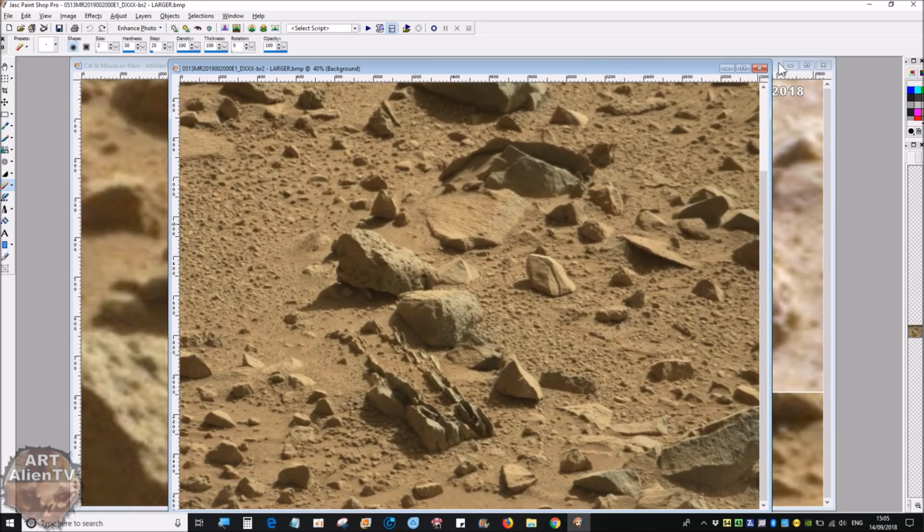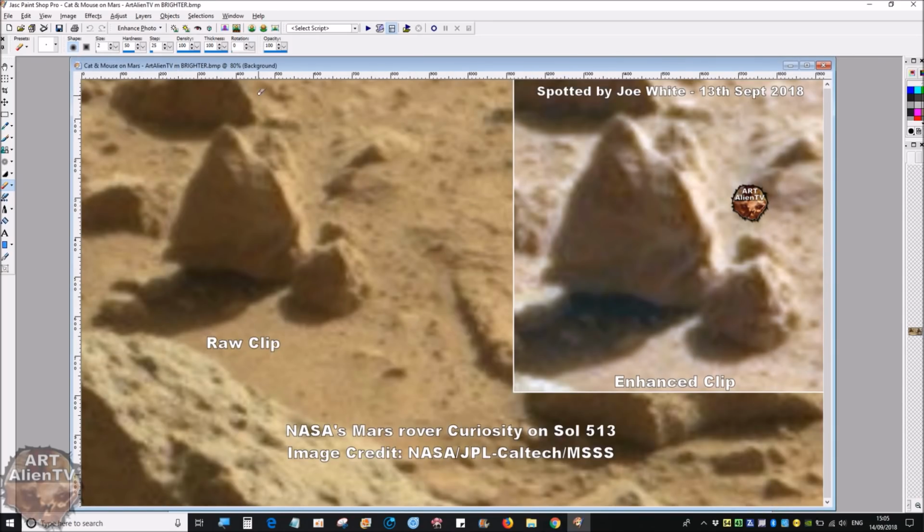Here's the enhancement with the raw clip as well. So you've got the raw image here with the enhanced clip on top of it here. And I found this just yesterday. And there we are. And you can see I really haven't enhanced it much. I've kind of added some contrast. I've added a bit of a colour filter to it just to make it a bit bluer. And that's about it. You can see I haven't done a lot.